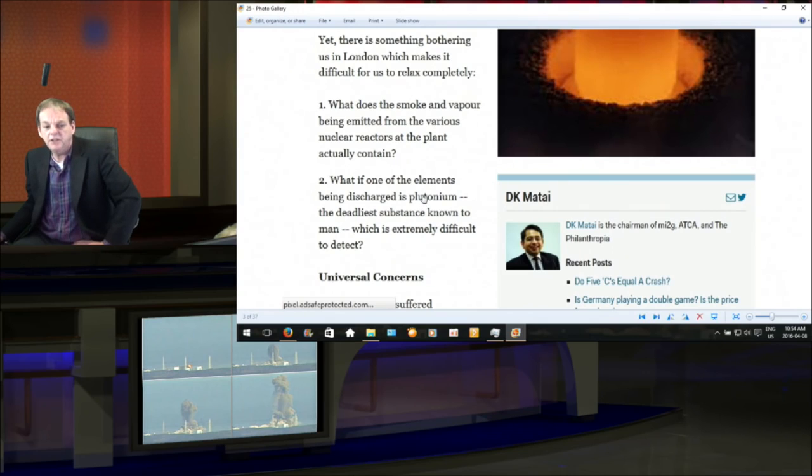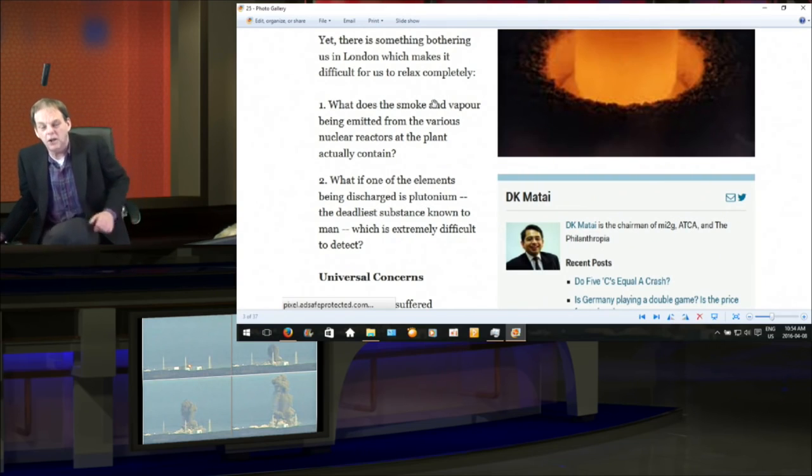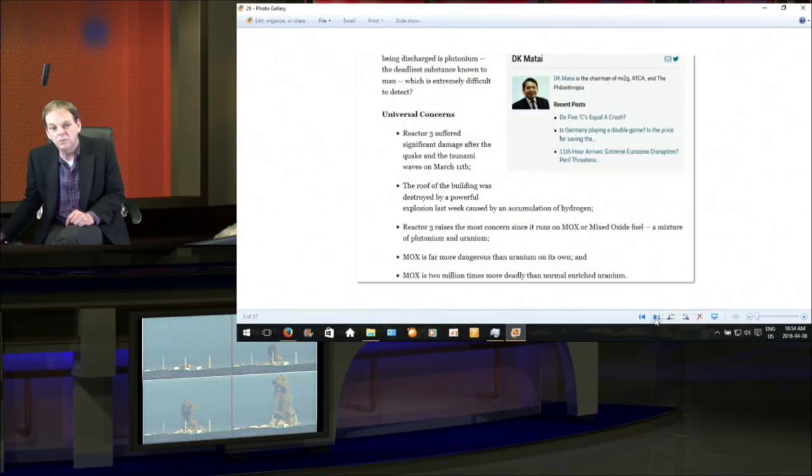What if one of the elements being discharged is plutonium? What if all of the elements being discharged are a mixed oxide contaminant? Because there was plutonium in all the reactors, right? And at least 1, 2, 3, and 4 that we know about, around 500 kilograms in each of it. The implications of that is mixed oxide in all of them. And so this is why I advocate all the particles, in one sense, from Fukushima are hot particles, because we got that documentation. That is exactly what was going on.